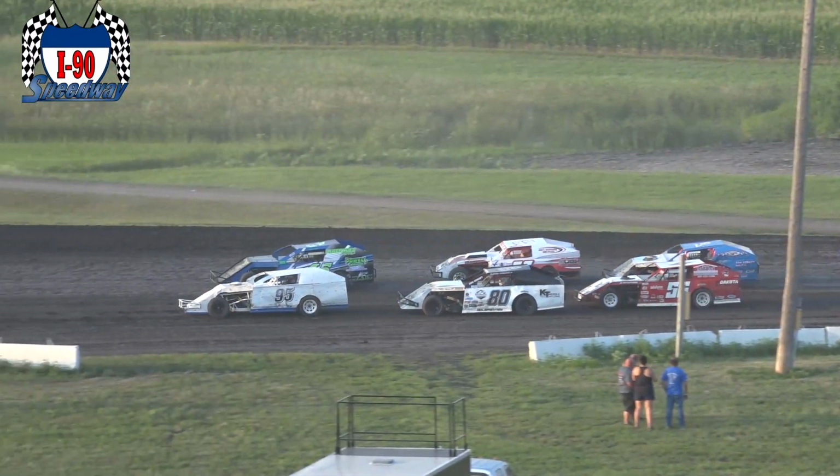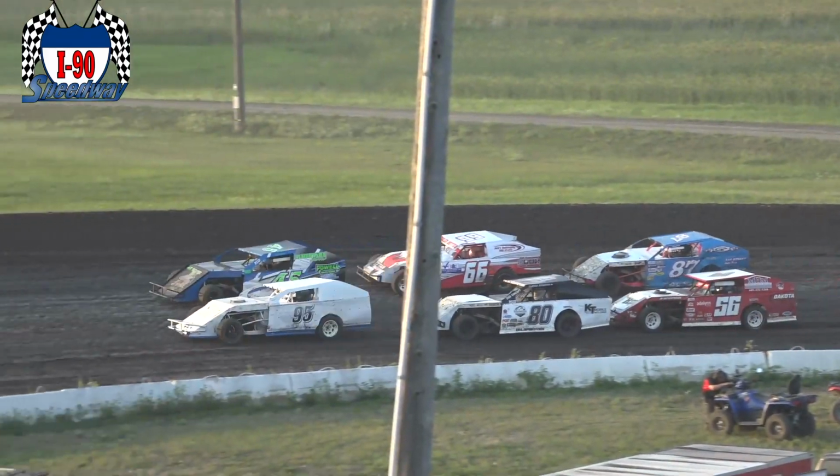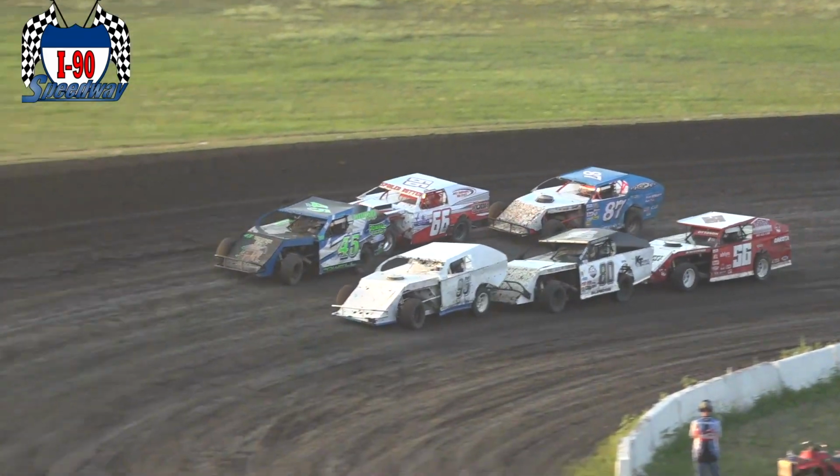USRA B-Modified Division, B feature event. Five go to the main in this division. Who will it be? We'll find out in 8 circuits.